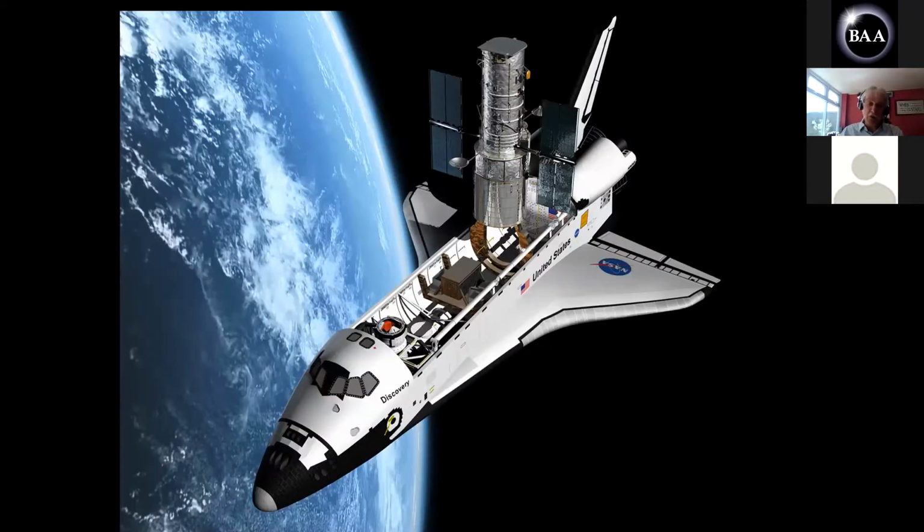Now, the telescope was never going to be able to last for 30 years or more without maintenance, repair, and in some cases, even the replacement of complete instruments. And so the telescope was designed to be serviced in orbit. And here you can see the telescope sitting on a platform at the back of the Space Shuttle's cargo bay. And there were a number of these so-called servicing missions during the lifetime of the telescope.